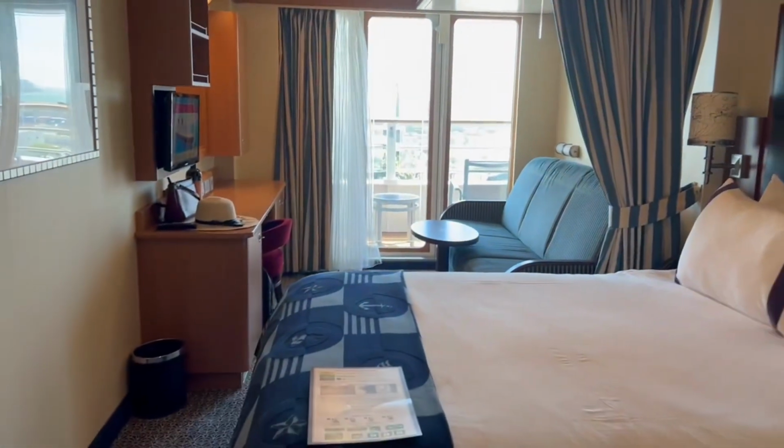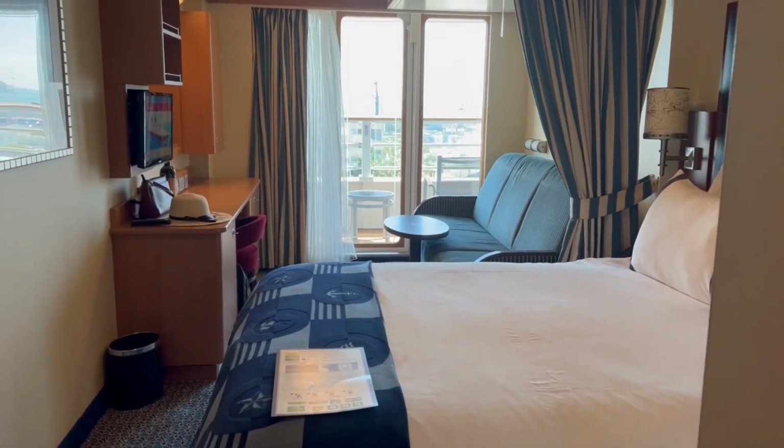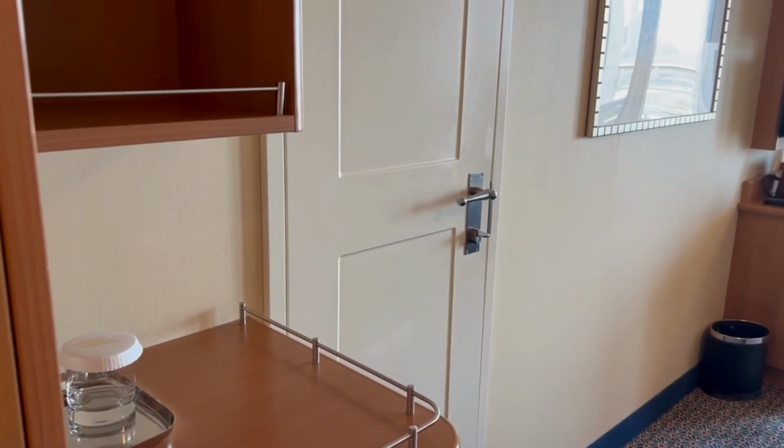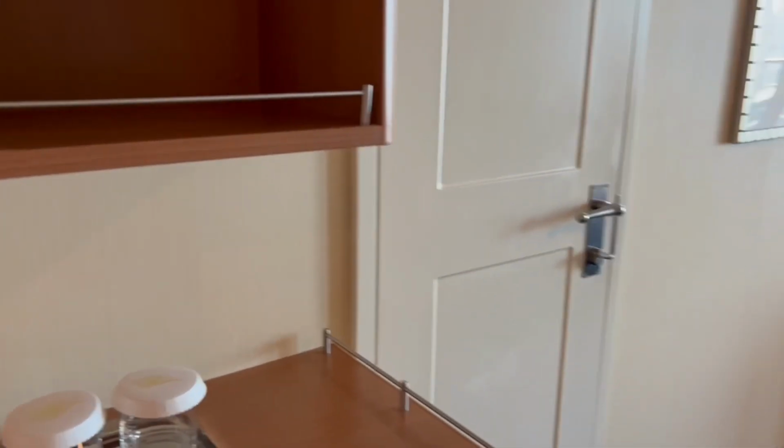Okay, and then here is the image of our room. We love it so much. It's so much space. Off to the corner here, you could have a connecting room if you request that. We are by ourselves, so we're not gonna be opening that door. But here's some more shelving, some water glasses, plenty of drawer space. There really is a lot of space in here.